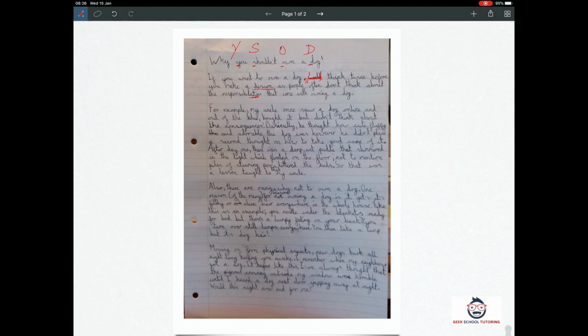As people, so you can see there's a natural pause there. So we could put a comma. As people often don't think about the responsibilities that come with owning a dog. So I wouldn't put owning a dog again because you've already got it at the top there. Instead, I would change it to owning one. Let's get the writing a bit clearer.